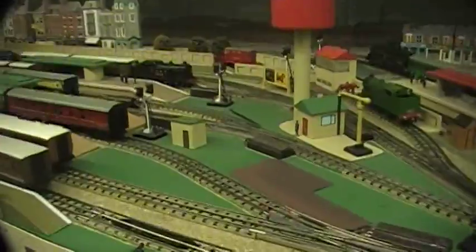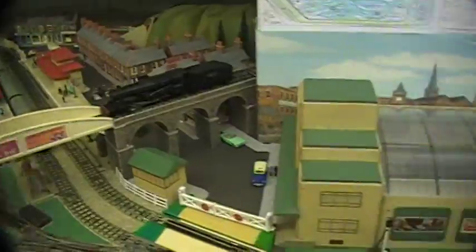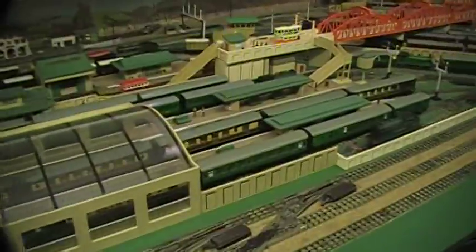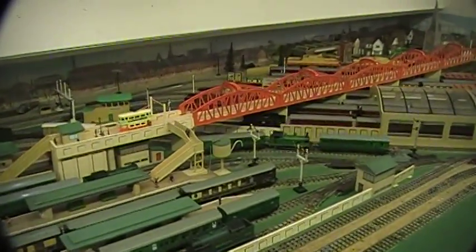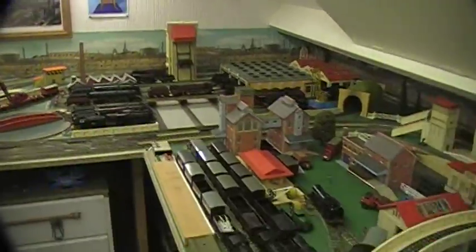But you can see, well, it looks like it is a mess under there, but everything works. If you've seen my videos, you'll realise that everything runs here automatically. I can run 10 trains at once and they'll stop and start and avoid collisions all automatically. All the signalling works, and that's also all done as would have been perhaps in the 1960s. There's no electronics. It's all relays and relay logic.